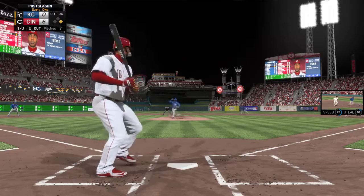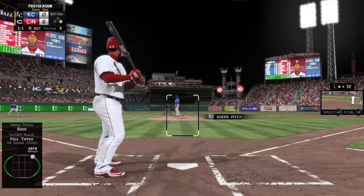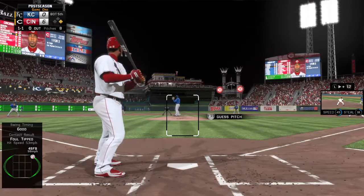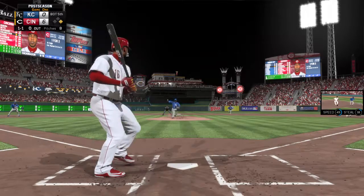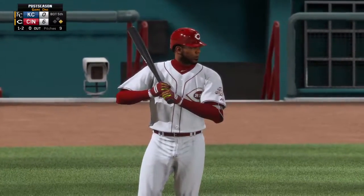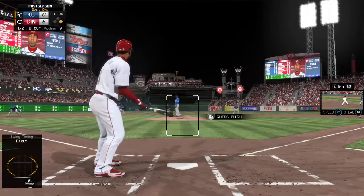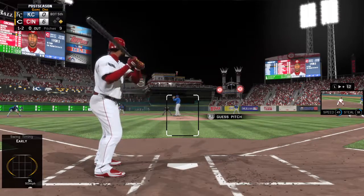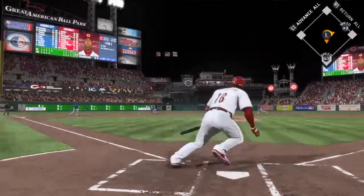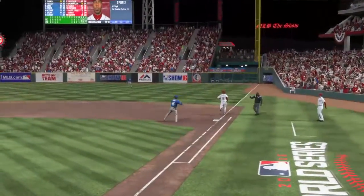He's ready. Here's the 1-0. That one's going to find the seats. Strike 1. 1-2 as he chases the slider. Now, he's probably lucky he didn't make contact on that one. Hot shot on the ground to short. Desmond with a great stop on to first, and they get the double play.